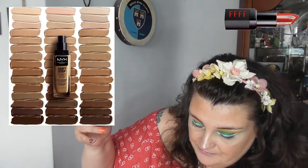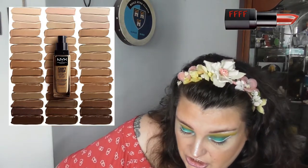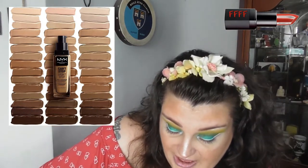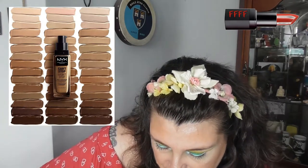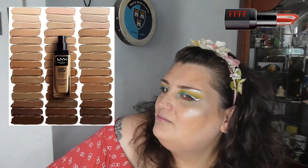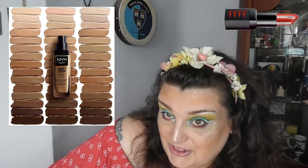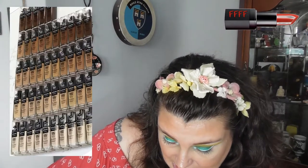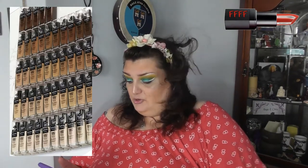There's swatches of them, so you can see there is a good, good. That's what colour ranges should look like. Could do with a couple more lighter ones, but I'm liking the look of that. 24-hour wear, $15 as well, so it's a good price. Very, very good price.